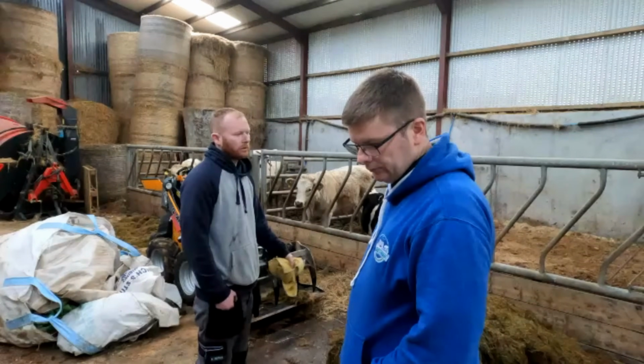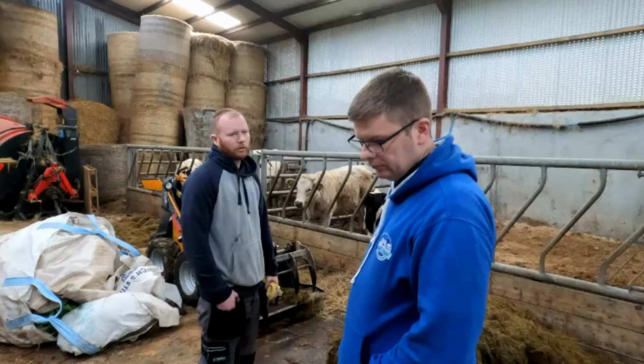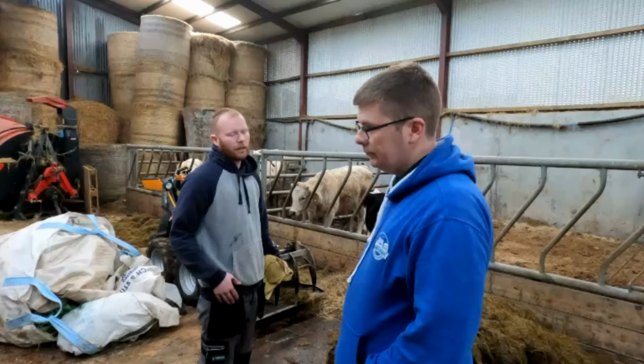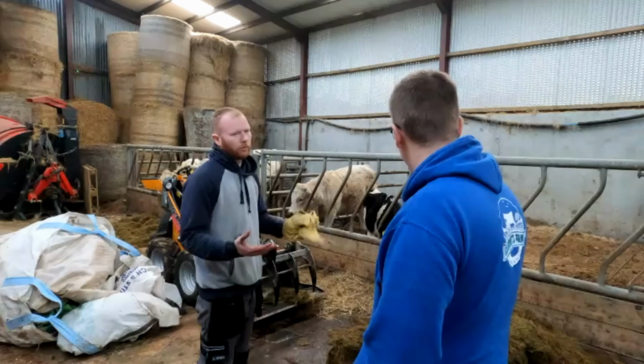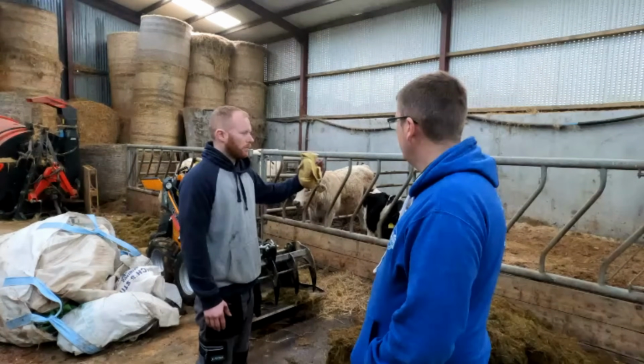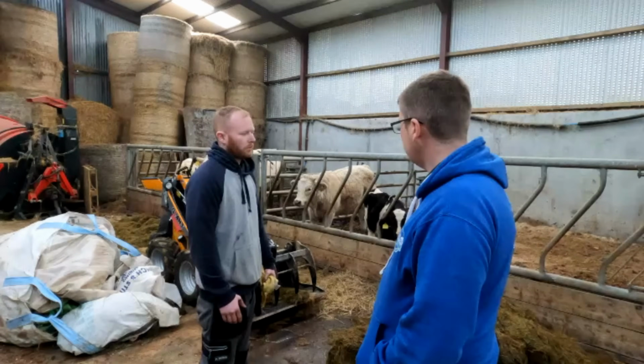laying on concrete yourself, even walking on concrete, they're cold all the time, like your feet would be colder. So the idea is to keep the calves away from the concrete and up off the ground. They'll have plenty of bedding anyways, regardless, but keep them away from that back wall, keep them warmer.